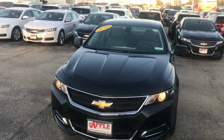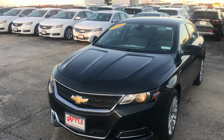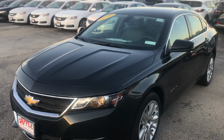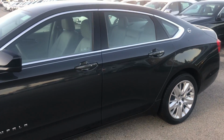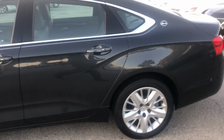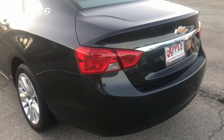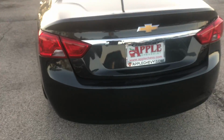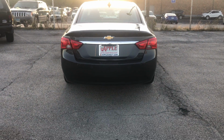Today I'm standing in front of one of our retired demo service vehicles, the 2019 Chevy Impala LS. This vehicle only has 2,705 miles on it and is being sold as new with warranty. All Apple Chevrolet customers will receive over $1,200 in savings for the month of September on this specific vehicle.